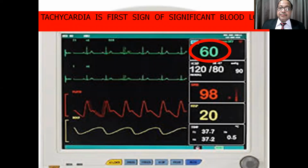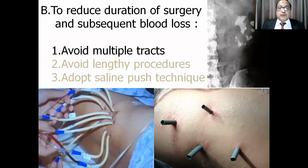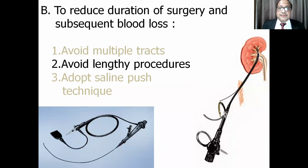So always remember to observe the blood loss and to reduce the duration of surgery and subsequent blood loss, because at least 10 ml blood loss is taking place every minute. You should always avoid multiple tracks. If you are using multiple tracks for partial staghorn, then definitely the blood loss is going to be more and complications are going to be more. So try to avoid multiple tracks. Try to avoid lengthy procedures like passing a flexible nephroscope and then lasing small fragments and then trying to basket and remove them. It is going to take a long time.